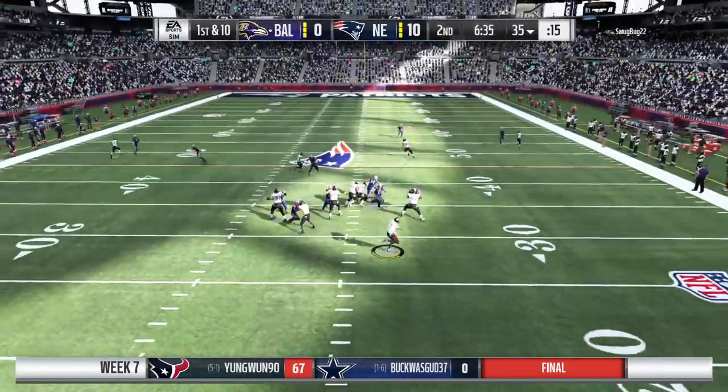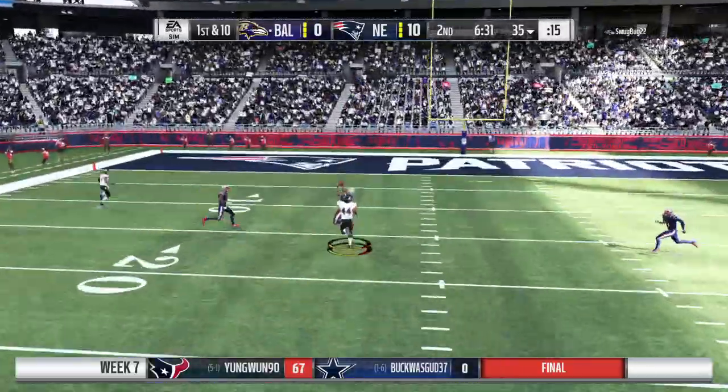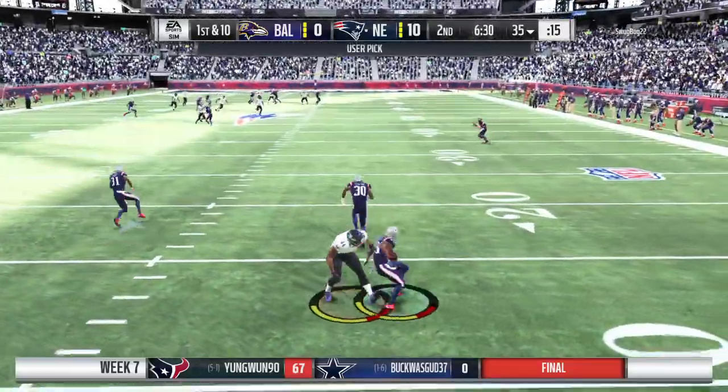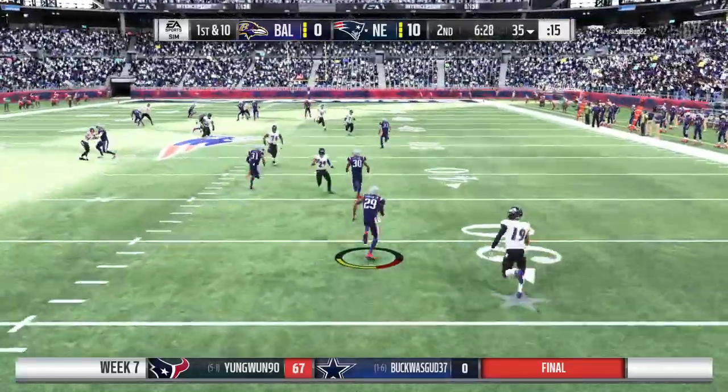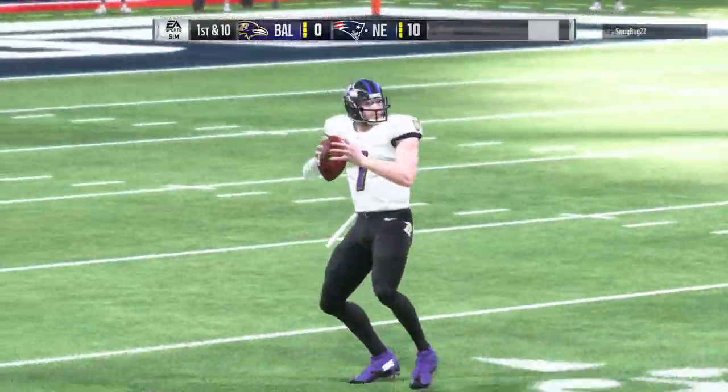Off the play fake, he'll look to throw. Escaping the pressure right. He's going to let this go deep. Back into a double team, and it's intercepted. Duke Dawson picks it. And he's able to get it back to the 33-yard line.